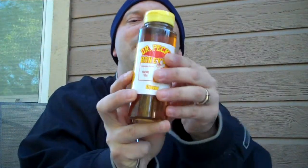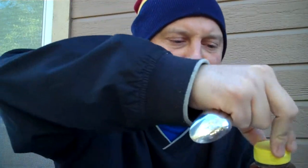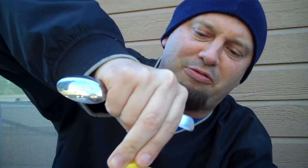So here's what we're going to do. On marketing, on artwork, on label, I really dig it. I love the homeliness of it. I love the way it makes me feel. I love the way it's bouncing off this beautiful, gorgeous honey. I would give Dr. Peck's an 8 out of 10 on marketing. Very, very cool, genuine. It makes my mouth water just staring at the honey surrounding it.